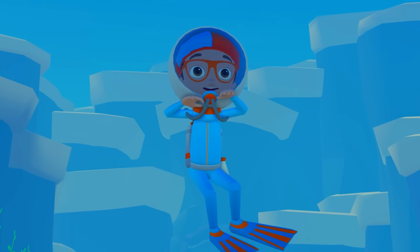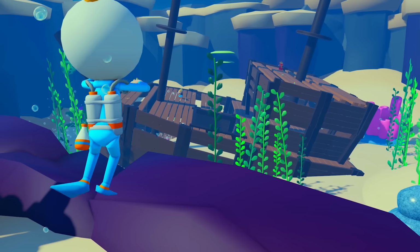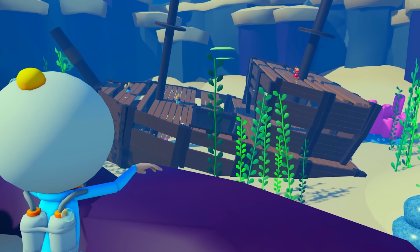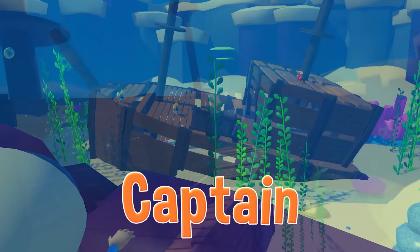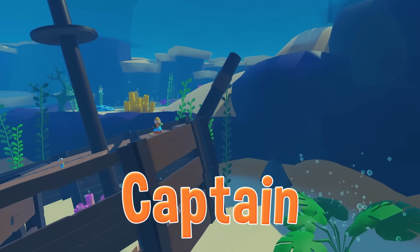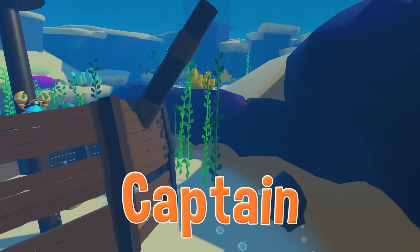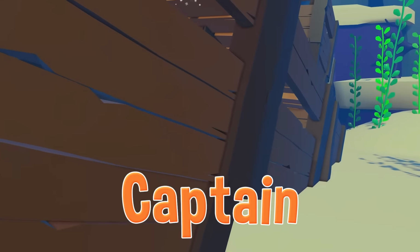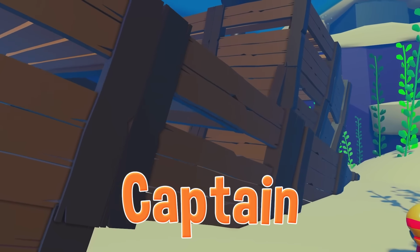Whoa! You see what I see? It's a shipwreck. Speaking of, do you know who's in charge of a ship? Yeah, the captain. Yeah, a captain of a ship is kind of like the pilot of a plane. They steer the ship, they give instructions to their crew, and they sail the open seas. I'm Captain Blippi.